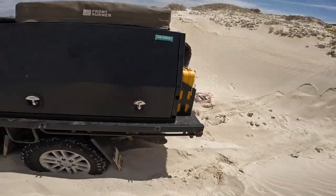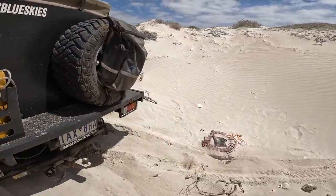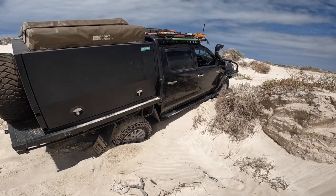I think we're actually stuck this time. It's not looking too good, to be honest. I tried to come down to this dip, and I'm a little bit bogged. Yeah, it's not looking great.